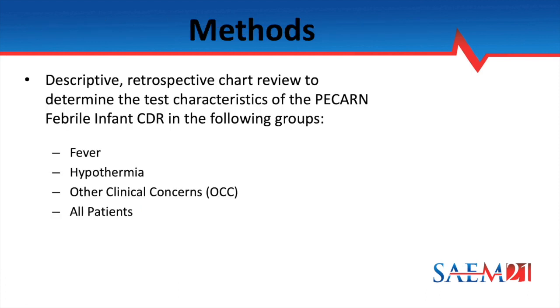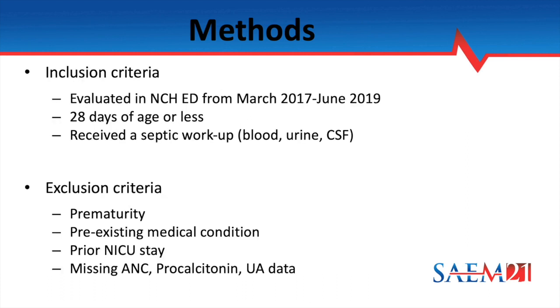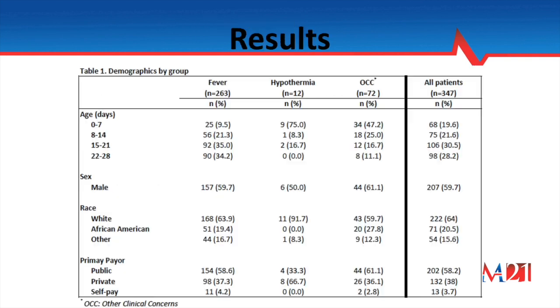To evaluate our primary question, we conducted a retrospective descriptive chart review to determine the test characteristics of the PECARN febrile infant CDR in the following groups: fever, hypothermia, other clinical concern or OCC, and all patients. We included all infants aged 28 days or less who were evaluated in the Nationwide Children's Emergency Department from March 2017 to June 2019 who received a septic rule-out including blood, urine, and CSF cultures. We excluded patients who were born premature, had pre-existing conditions, had a prior NICU stay, or were missing data for the decision tool. We included 347 patients.